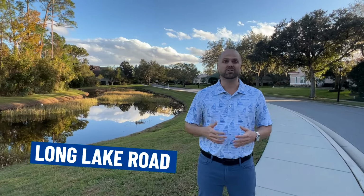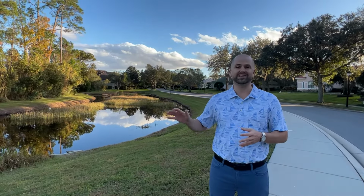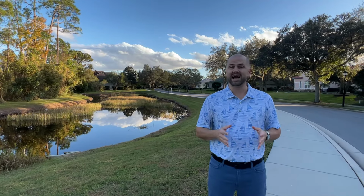So this is Long Lake Drive, and there's only a handful of homes here that are actually on the lakeside. So if you ever see a house come available here for sale, it's extremely rare.